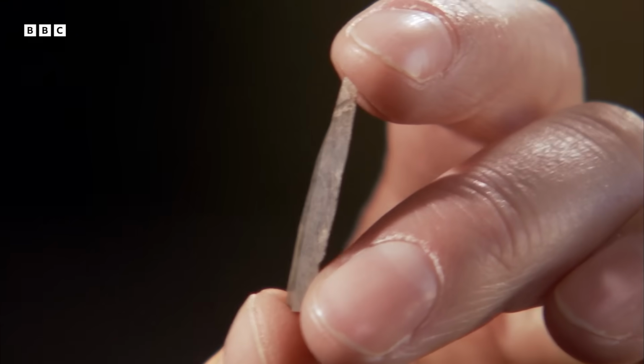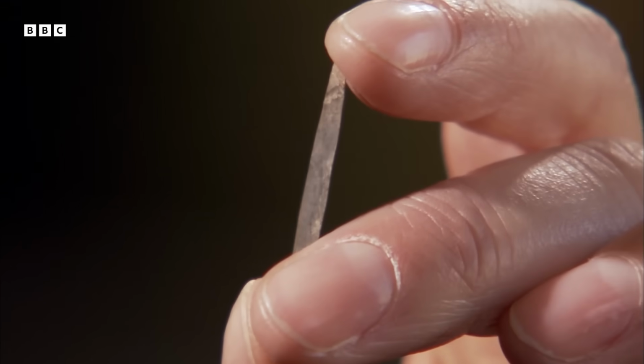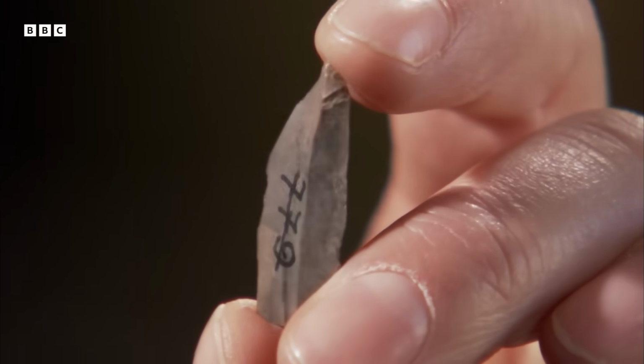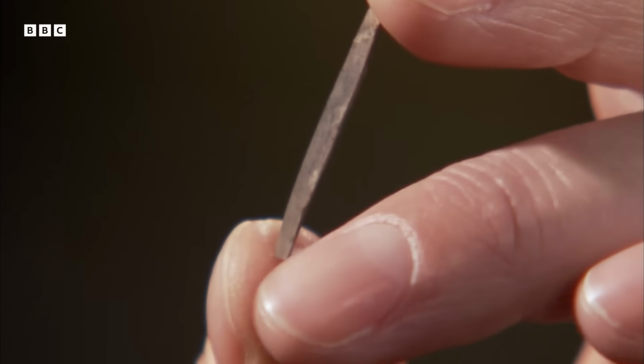Just look at these tiny blades from the Ice Age. They are unusually small, and the archaeologists think this is because the appalling cold made it difficult to reach the quarries. So the stone itself was such a precious resource that they were using it to its utmost, getting as many blades as they could out of it. So the blades themselves got smaller and smaller.